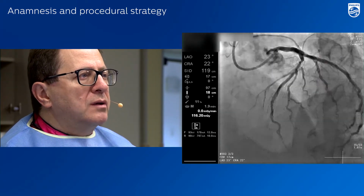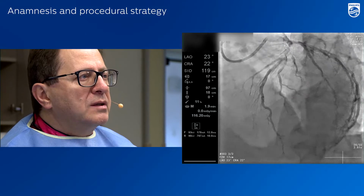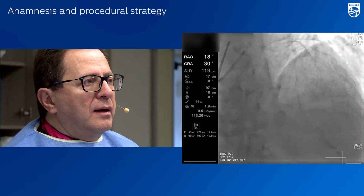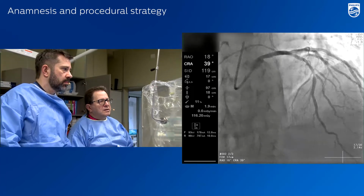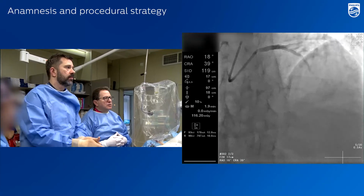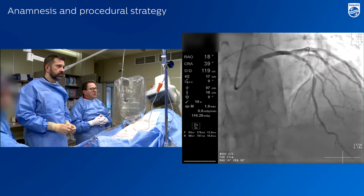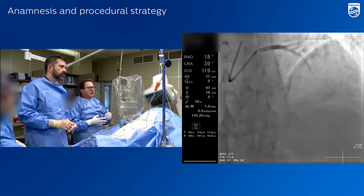This is another projection showing that this lesion is relatively diffuse, from the end of the proximal part to the beginning of the mid-LAD portion. We see that there are three, even four diagonals, of which the second one is the biggest and most important. The plan is to put one wire in the main vessel, which is the LAD, and a second wire in the first diagonal. And the question is whether we need to predilate or not.